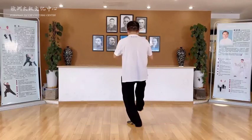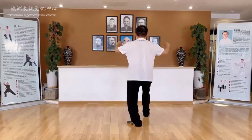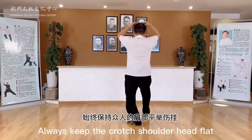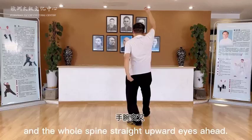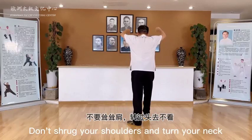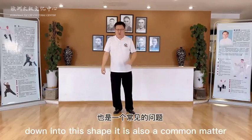Step up. Rotate. Arm and holding. Always keep the crouched shoulder held flat. Hold, wrist closed, and the heels being straight, upward eyes ahead. Don't shrug your shoulders and turn your leg down into this shape. It is also a common mistake.